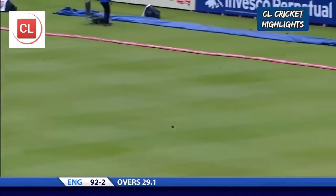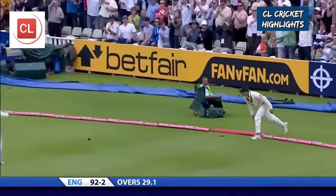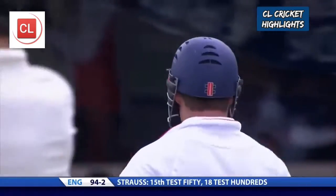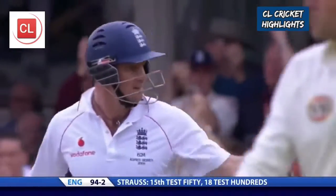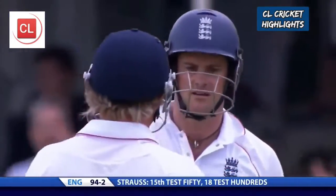Let it go all the way. Did he forget to get his foot out the way? The third umpire might look at that. Well played, Andrew Strauss. Whatever happens, whether it's 3 or 4, he moves on to another 50. 15th Test 50.